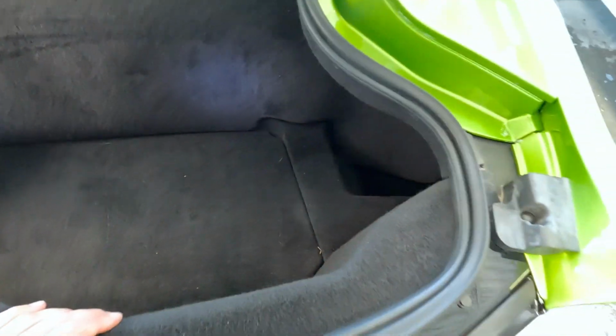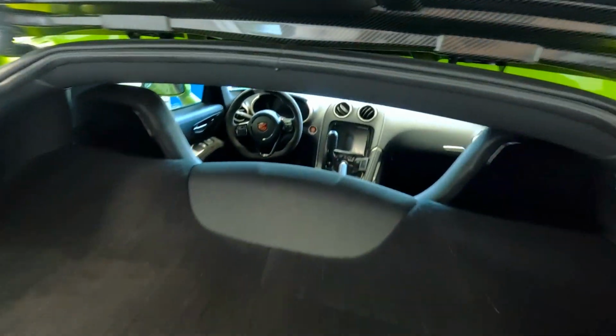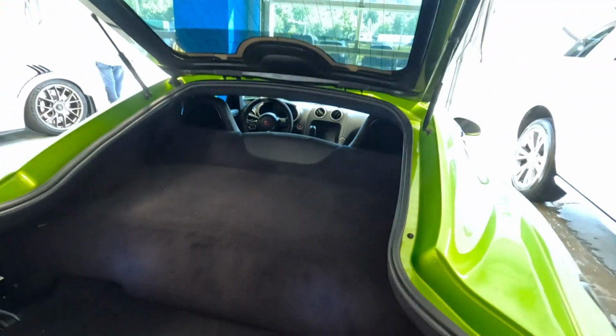All right, little camera battery. That's not mine, but I'll throw that in. I don't even know where that's from. That's it. All right, I think we're good.